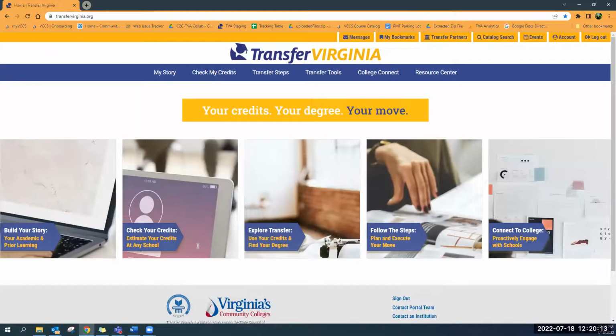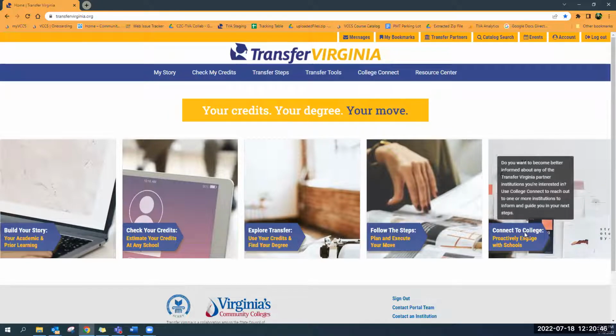Okay, when you log in, it opens up two really nice steps. Again, this is a great way to get started. So build your story. I'm going to show you that. Check your credits. Explore transfer really helps you, again, go through those programs and understand the transfer options. There are some good checklists in the Resource Center. You can follow that note there. And then finally, we want to engage with students.